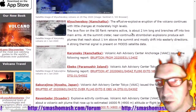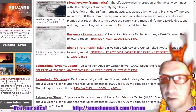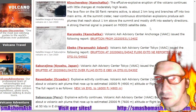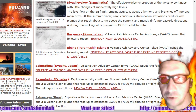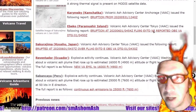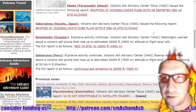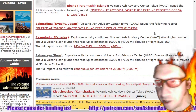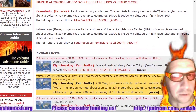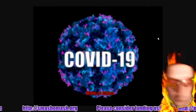Anyway, the current situation at Kamchatka on Mount Klutchevskoy is that the southeast flank remains active, and there's lava flows and strombolian eruptions and a strong thermal signal. Karymsky is also erupting. Not sure the flight level there, if there is one. Aniakchak erupting, flight level 9,000 there. Sakurajima, flight level 14,000 there. Reventador, flight level 16,000 there as it explodes. And Sabancaya exploding as well, producing continuous emissions and a volcanic ash plume to 25,000 feet.